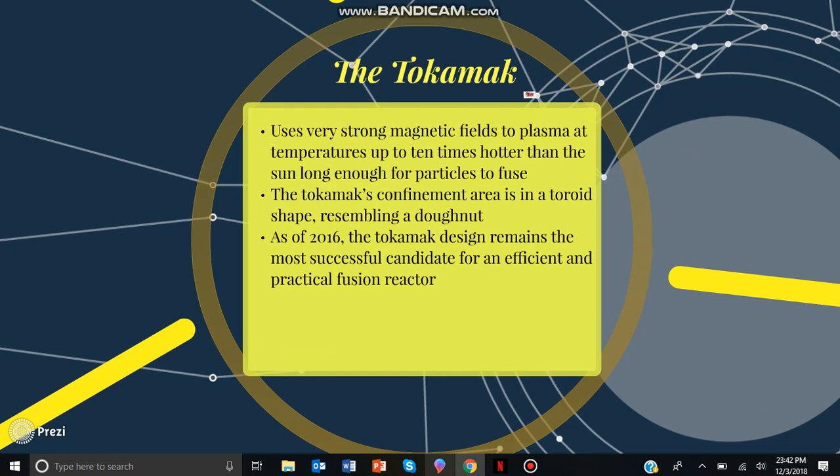Now, what exactly is a tokamak? Well, a tokamak uses very strong magnetic fields to contain the plasma at very high temperatures, up to 10 times hotter than the sun. At temperatures this high, the atoms are completely ionized, turning them into plasma. The tokamak's confinement area is in a toroid shape, in other words, resembling a donut. It uses the magnetic force to keep the plasma isolated from the solid confinements of the reactor, preventing the heat dissipation and its destruction. In other words, if plasma this hot were to come into contact with the physical confinements of the reactor, it would destroy the tokamak, or anything in general.